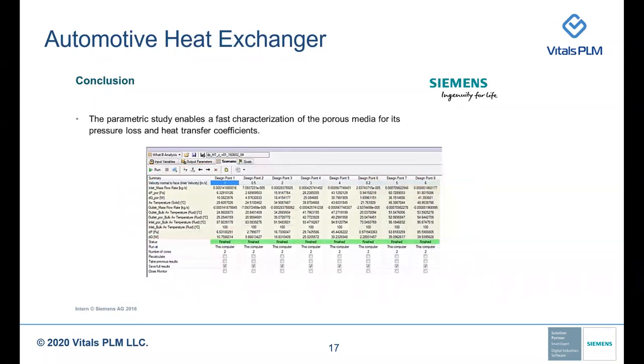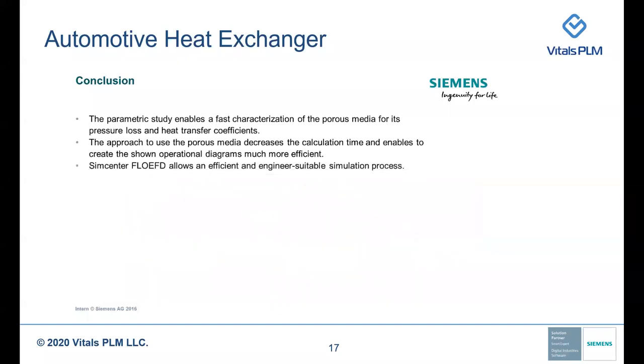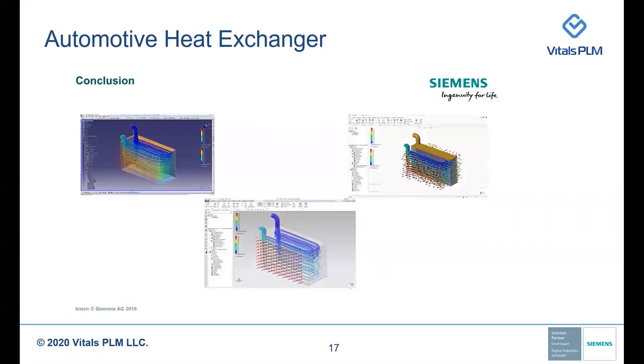And also you can do the parametric study by changing different input parameters. So this is how you can efficiently set up this kind of modeling of these heat exchangers using FloEFD.